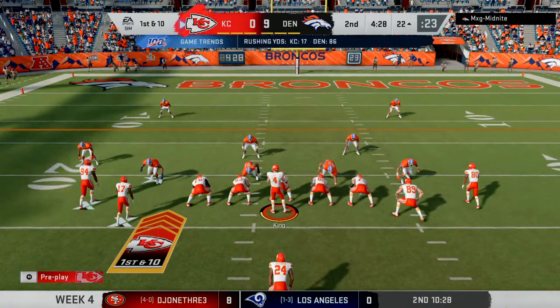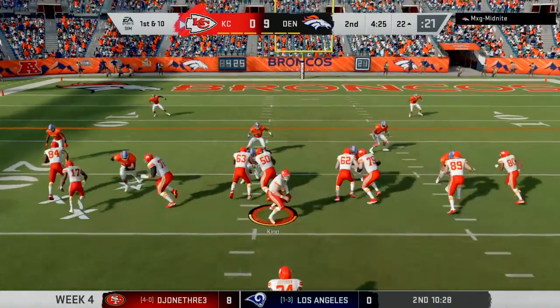60 outlaw. Right there, 56. Let's go one more. 2.